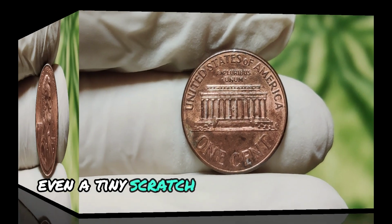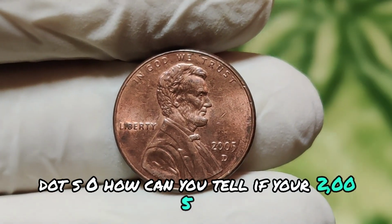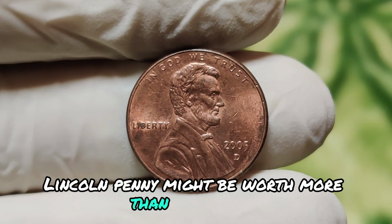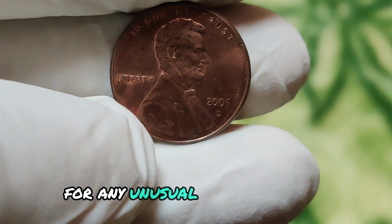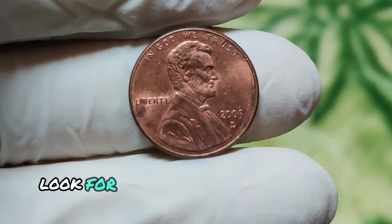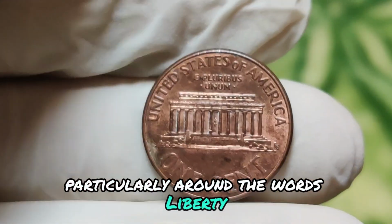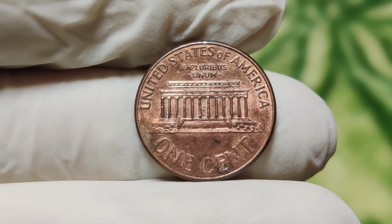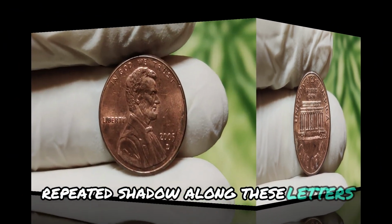Even a tiny scratch can lower a coin's value. So, how can you tell if your 2005 D Lincoln penny might be worth more than face value? First, examine the coin carefully for any unusual characteristics. Look for any doubling in the text or image on the coin, particularly around the words Liberty and In God We Trust. A double die error might look like a faint, repeated shadow along these letters.